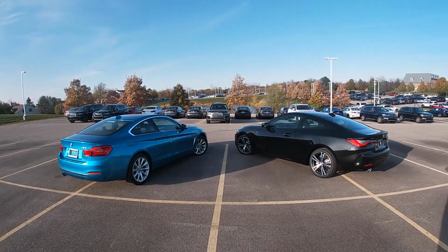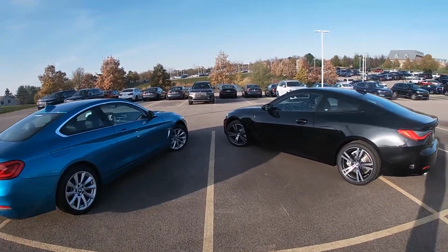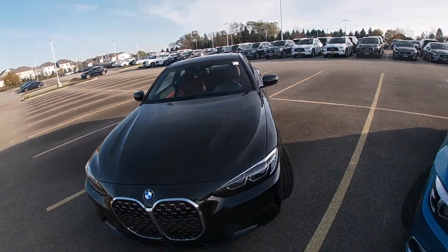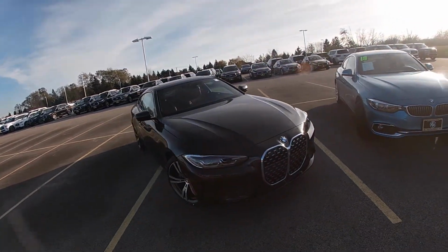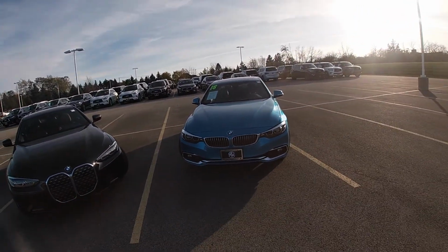So can you tell what these cars are, looking at these cars from the back? Well, if you can't, I will help you. This is not an 8 Series BMW. Yes, now you see the grille and it becomes obvious. It's a new 2021 4 Series, and this is the previous generation of 4 Series.